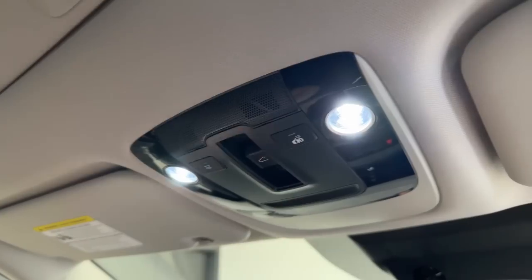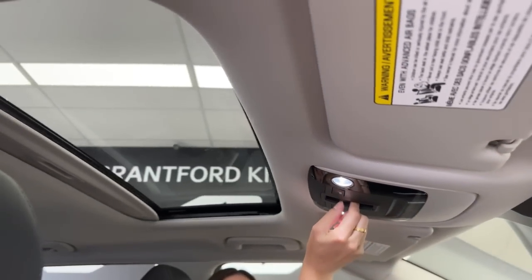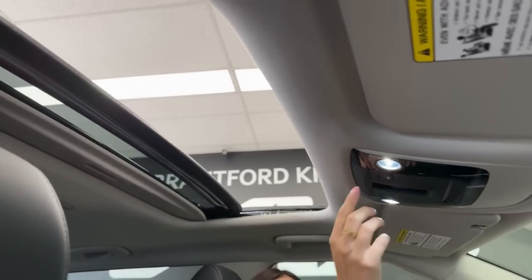On the interior, on the top, you do have LED lights, which is excellent, and also your sunroof. It is an automatic sunroof, so we can open that up. Now, the cover is not automatic. It is manual, but the sunroof itself is.